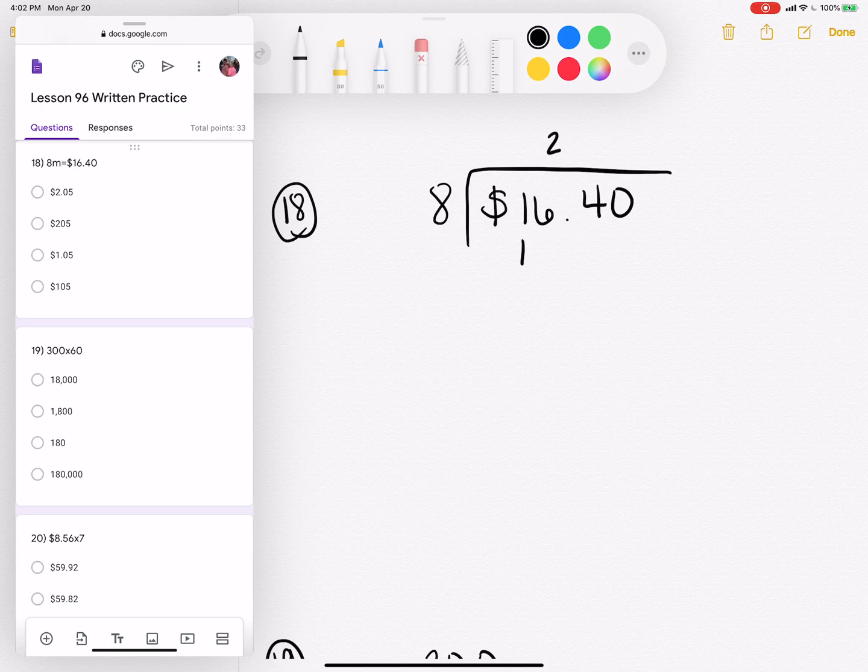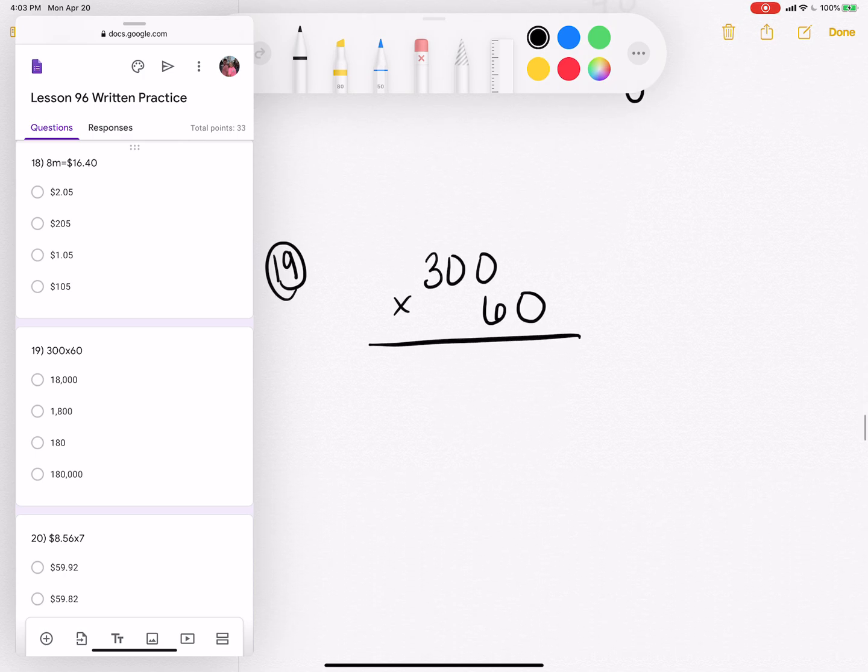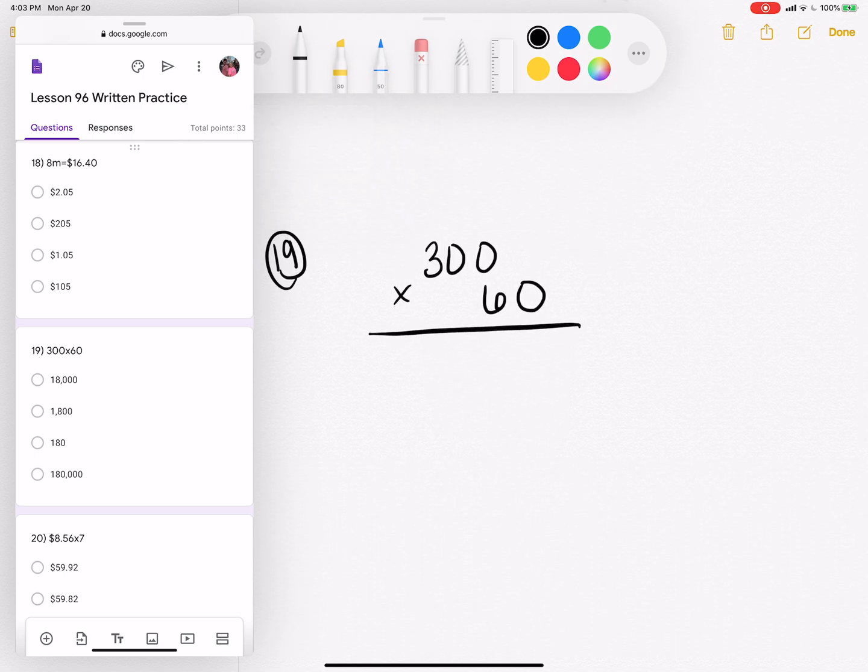So 2 times 8 is 16. This is 0. Put your decimal up there. How many 8s are in the number 4? 0. 0 times 8 is 0. 4 minus nothing is 4. Now I have how many 8s are in 40, and that is 5 times 8 is 40. 40 minus 40 is 0, and I got $2.05 is equal to 1m, or, which we mostly just say m, is equal to $2.05. 19, 300 times 60.